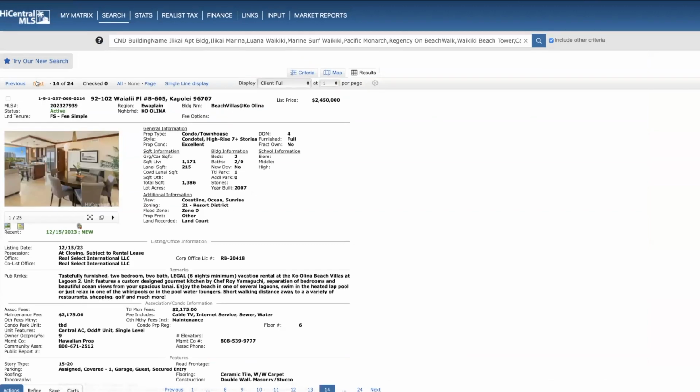And lastly, Beach Villas over at Kuilima. This is over on the west side of Oahu. It's a 2 bed, 2 bath. 1,171 square feet living space, priced at $2.45 million. High dues. You can see right here what it covers. And here's your views.